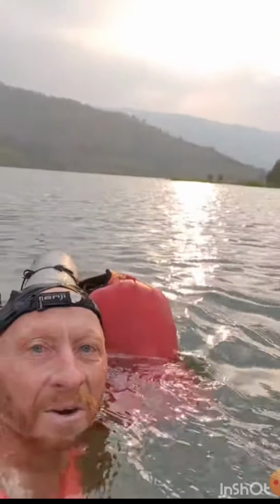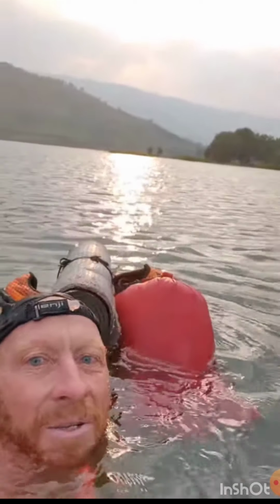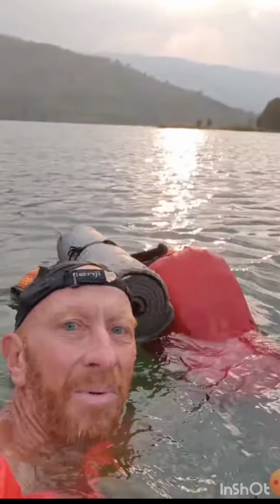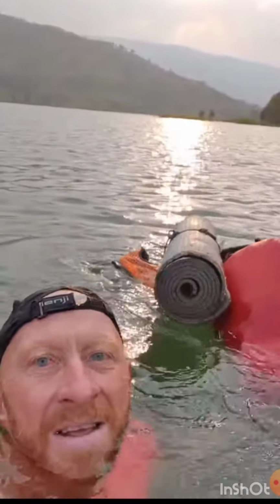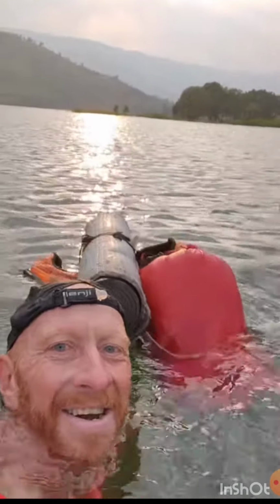There's a beautiful sunrise in the west there. Mahabaleshwar in the background. Amazing place to run and swim. It's like sports paradise here.